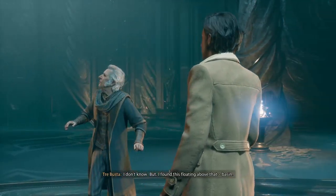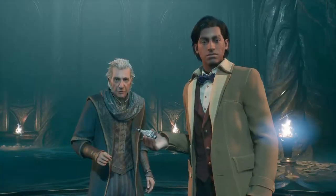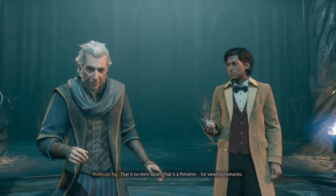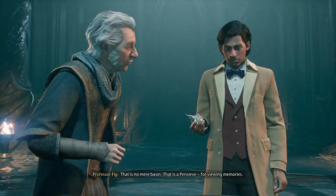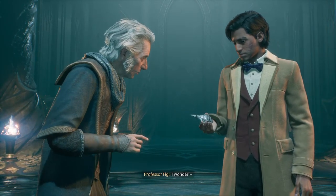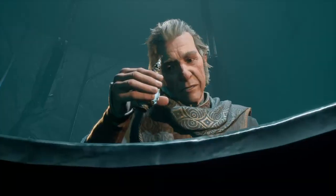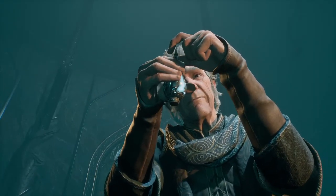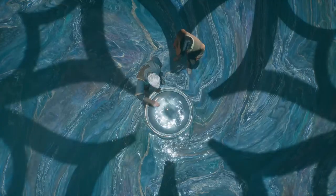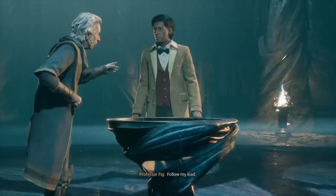I don't know, but I found this floating above that basin. That is no mere basin. That is a pensieve for viewing memories. I wonder. Follow my lead.